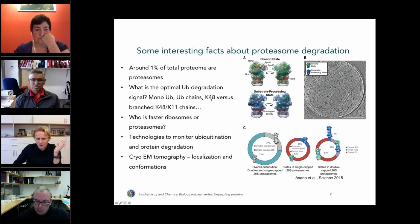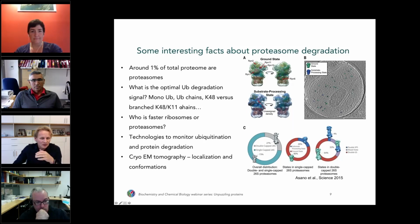Is it only K48, as originally shown by the late Cecile Pickart, showing that tetraubiquitin on K48 is the predominant signal? Today, we know from work by Aaron Ciechanover and many others that monoubiquitin can serve as an efficient signal. Different types of ubiquitin chains, and particularly, recently the work of Michael Rape, the branched K48 and K11 chain seems to be the most competent or capable of degrading in a fast manner, for example, proteins from the cell cycle or aggregated proteins that cause neurodegenerative disease.